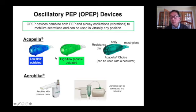One thing nice about the Acapella is that you could use it in different positions. Some people find that when they use these devices, it helps to do it in different positions, like sitting up, maybe lying down. The Acapella allows you to do it in different positions. And as I mentioned, the Acapella Choice is the newer model, and it can be used with a nebulizer. And as Debbie said, you need a specific adapter for that.